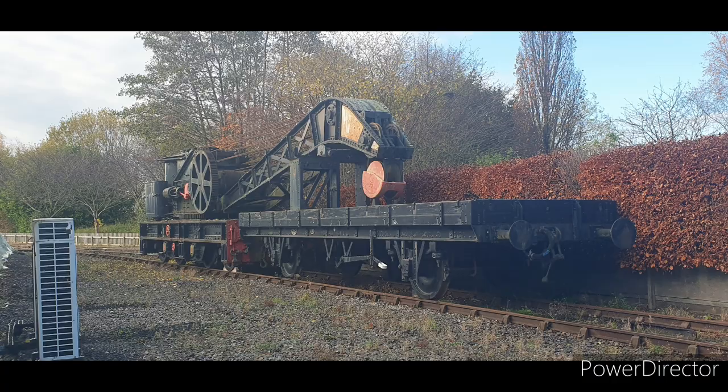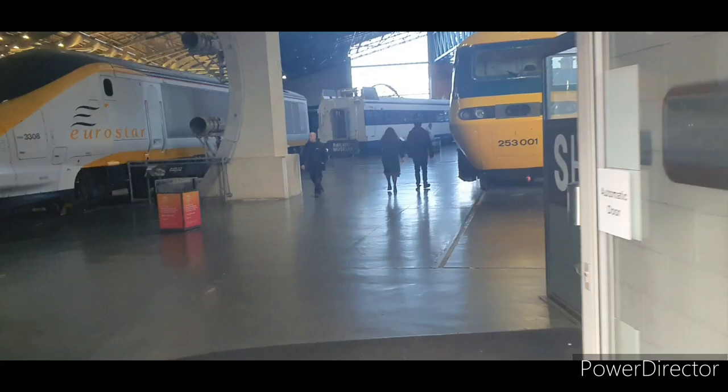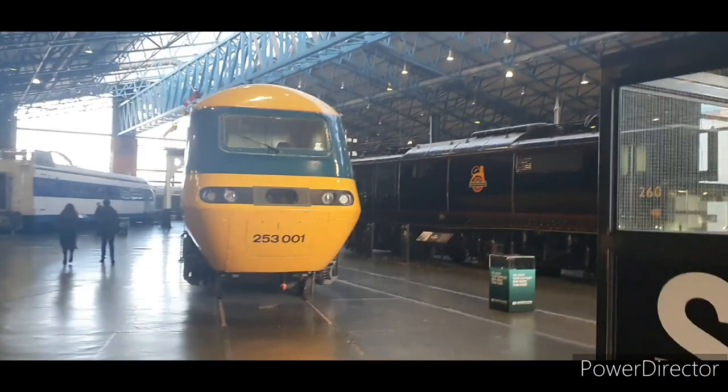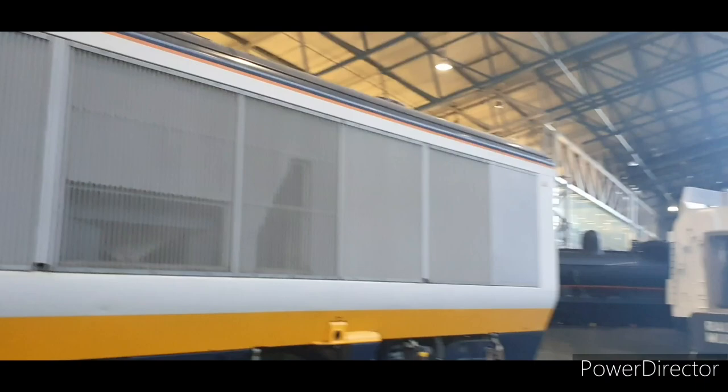Here we go, off to the Great Hall. Finally finding my way here after stumbling about the museum, and oh my god, look at all these engines.